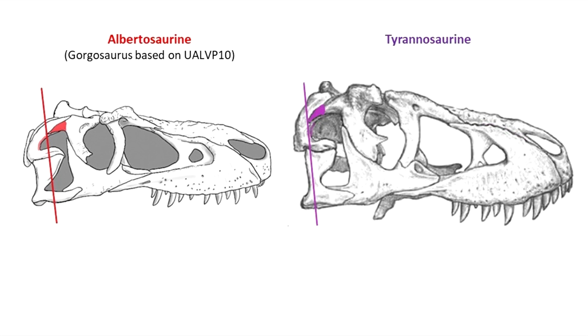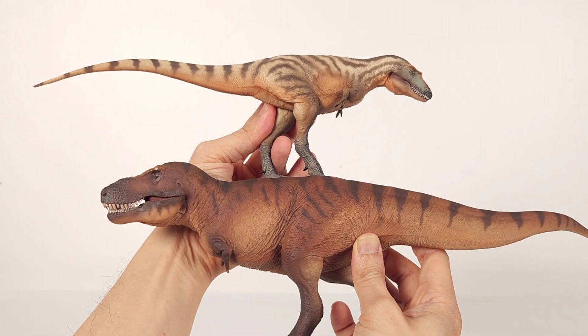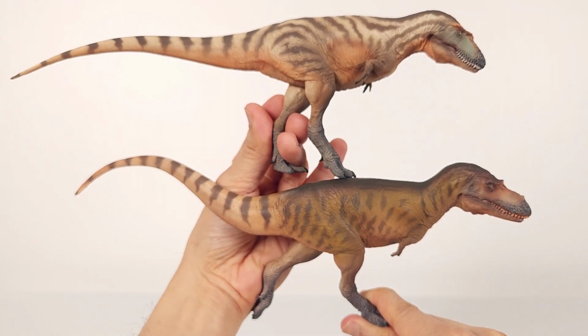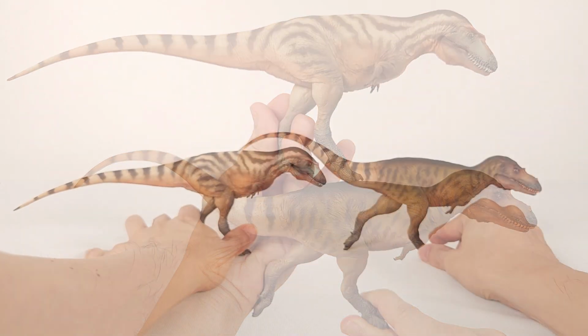Obviously, these are differences that won't be seen in the outward expression of the surface anatomy, and if two genera don't have other obvious differences as well, you may well find them hard to tell apart in real life, such as Albertosaurus and Gorgosaurus themselves. There are still some people who believe that these two are the same animal.